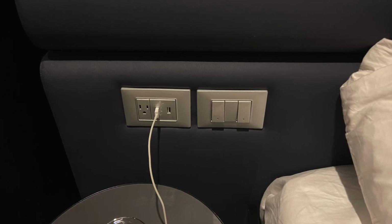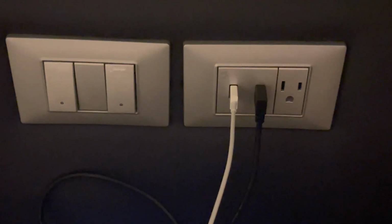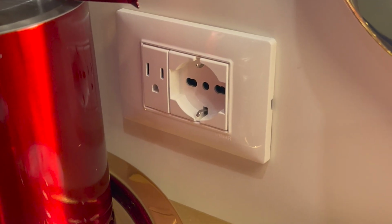By both sides of the bed you have an American plug socket and two USB ports for charging, and one also has a tablet controller for lighting, curtains, aircon and TV. There's another American plug socket next to the seating area at the back, and then some next to the bar area.